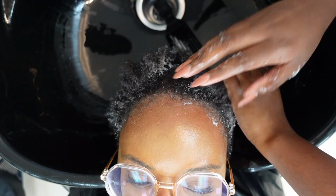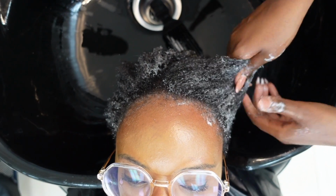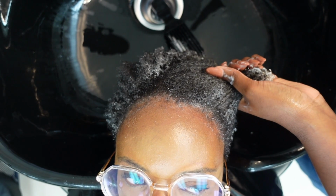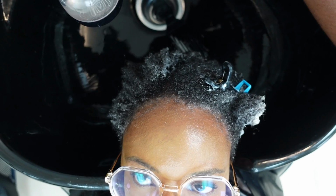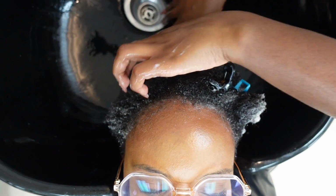Honestly, conditioner and water need each other. Without water being added, you've just put conditioner on, but for it to really do what it's supposed to do, you need to add some water to it. And don't be afraid of adding water. You can add water multiple times.